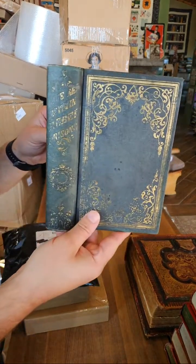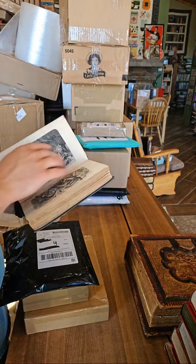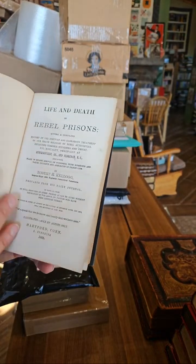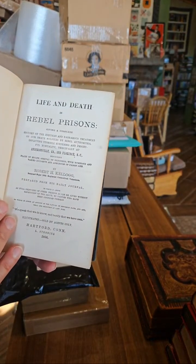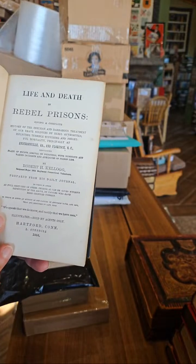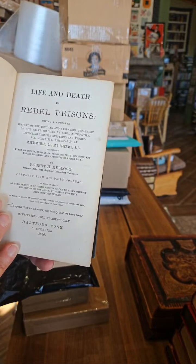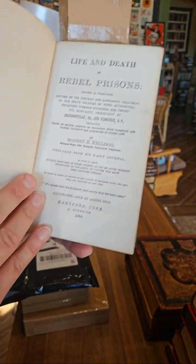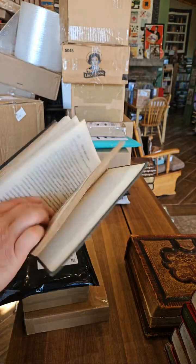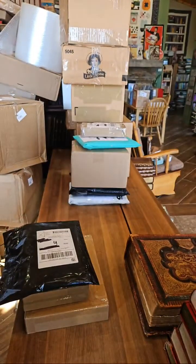This one's pretty common, but it's a really nice copy: Life and Death in Rebel Prisons. I think I just sold a copy of this last week. It's a pretty common book, but to find them in nicer condition is tough. Life and Death in Rebel Prisons, giving a complete history of the inhuman and barbarous treatments of our brave soldiers by rebel authorities, inflicting terrible suffering and frightful mortality, principally at Andersonville, Georgia, and Florence, South Carolina, by Robert H. Kellogg. There's several illustrations in this one, and it's published in 1886. Cool. An 1886 book on Civil War prisons and prisoners, and a nice copy at that.